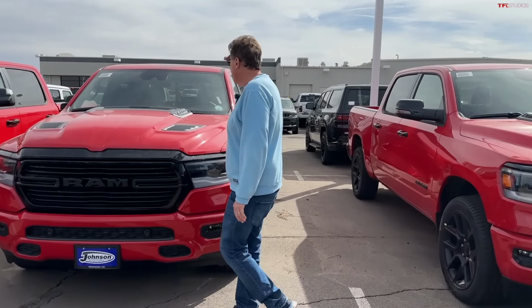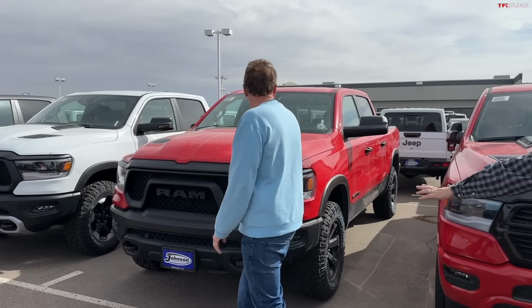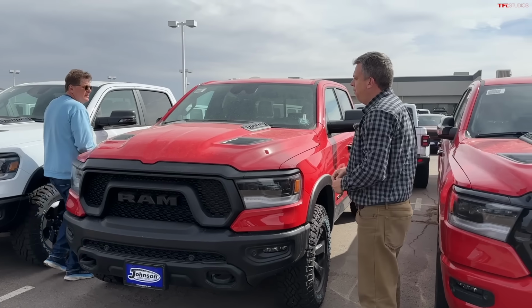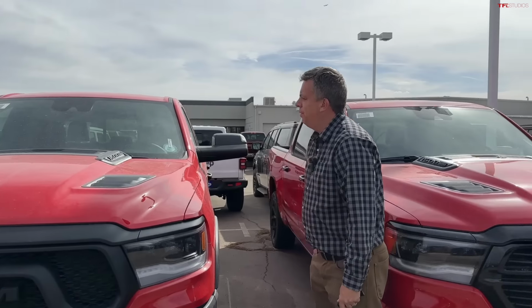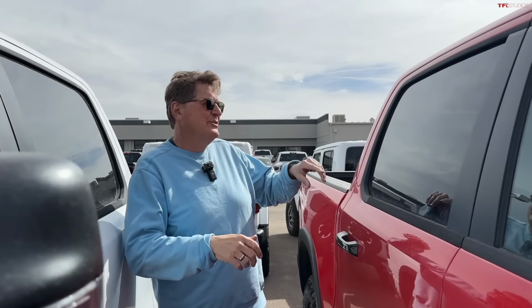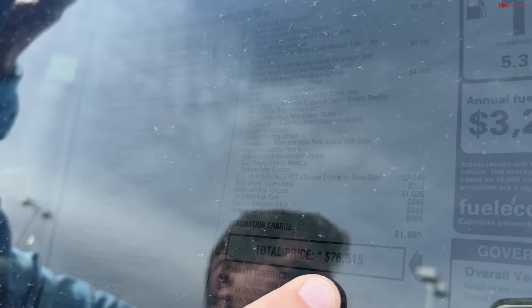So let's see what we got here. I kind of see something that would be... Oh, remember, we had a truck like this in 2019. How much did we pay for it? A Ram Rebel. Ours was like 55... What do we call it? Rebel Rouser. Rebel Rouser, okay. All right, so here's the Rebel Rouser 2024 edition at 76,515.